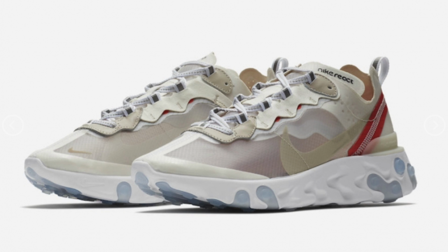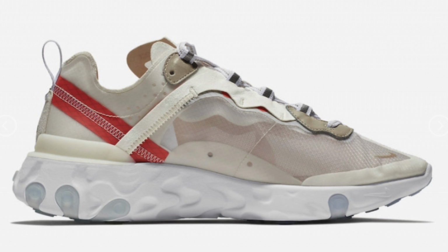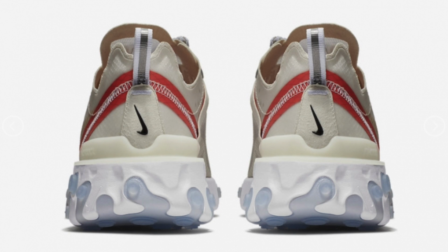I actually did a video about this right here, so go ahead and check it out if you want. So the Nike React Element 87 takes on a futuristic look as Nike has combined past ACG models and the all new Zoom Fly SP. The shoe features a translucent upper with sail overlays and large swoosh branding on the side panels. Additional details include a Nike React midsole, a red stripe on the ankle/heel area, and a trail inspired outsole.